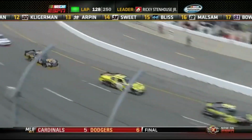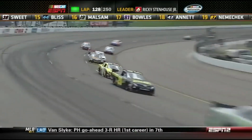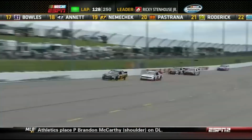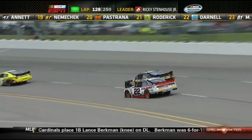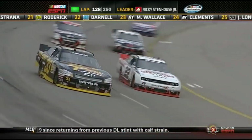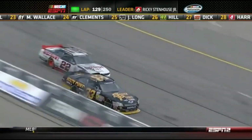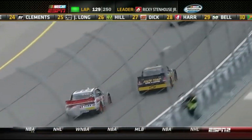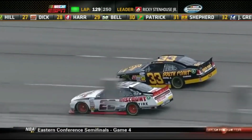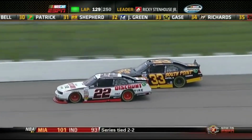Brian Scott slipping underneath Brendan Gaughan there to get that spot before Gaughan can get back to the bottom lane. And Brendan is shuffled to the 11th position. Here's Parker Kligerman in the 22. Young man's had a busy weekend himself. Raced in NASCAR's Camping World Truck Series race down in Charlotte on Friday night.